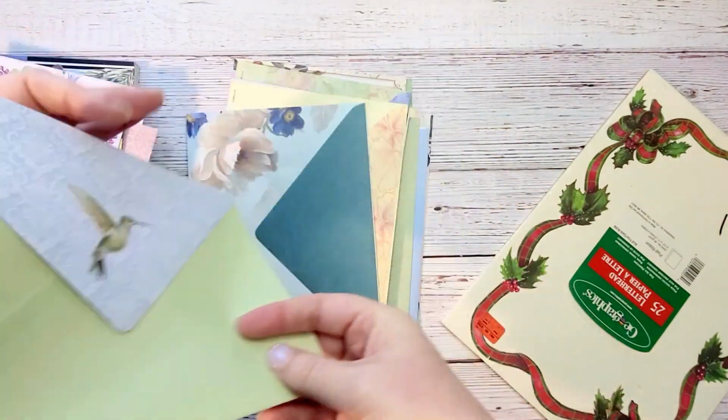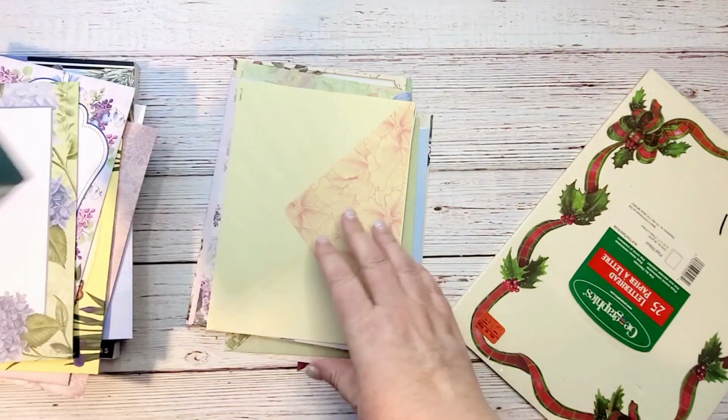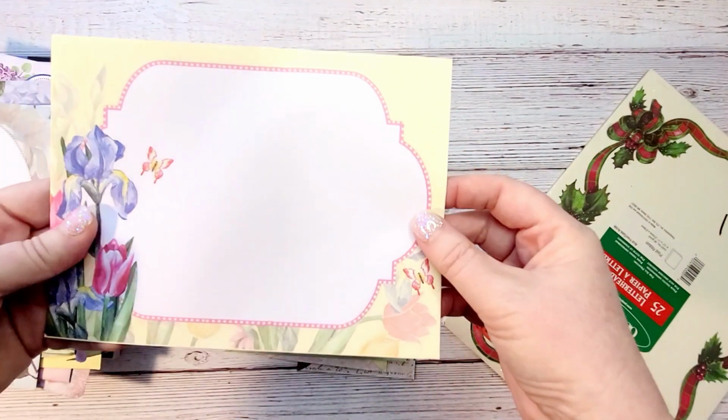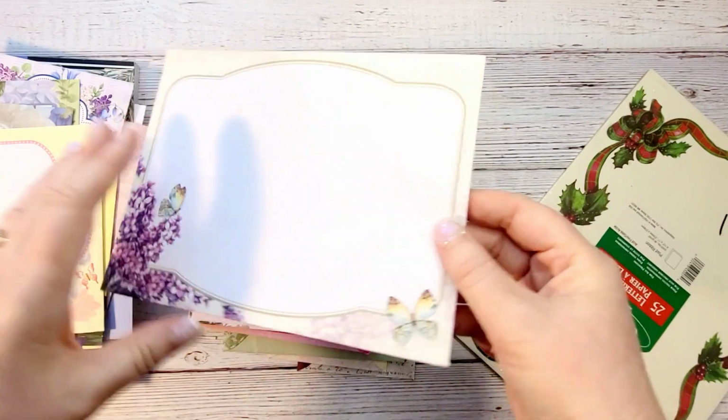These are really pretty. I think this is probably my favorite because I love that teal color. And the purple are really pretty too. This one is pretty.